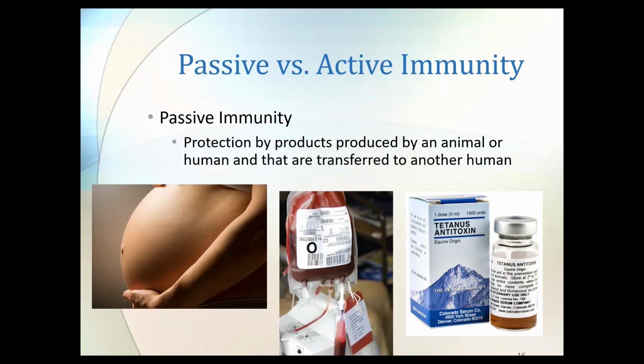Another way to get passive immunity is from blood products. So many blood products contain antibodies. So whether it's a whole blood transfusion, plasma, platelets, or immunoglobulin. So you can also receive pooled antibody.